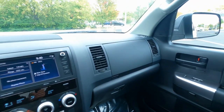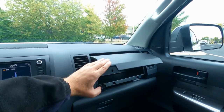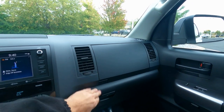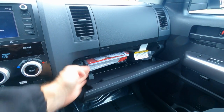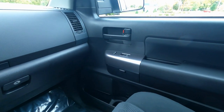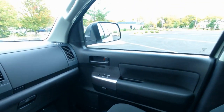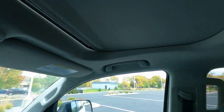Over on the passenger side, we've got 2 glove boxes. So one up top there. That one does not have a lock on it. And then one down below, which does have the lock on it. Of course, your owner's manuals are all in there as well. And over on the passenger side on the door is the storage compartment we saw on the driver's door. We've got passenger assist grips up top.